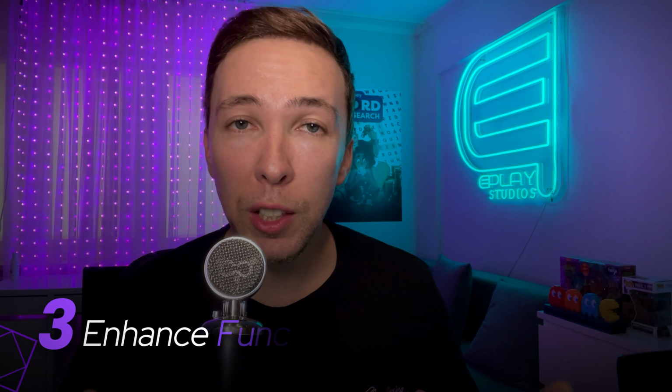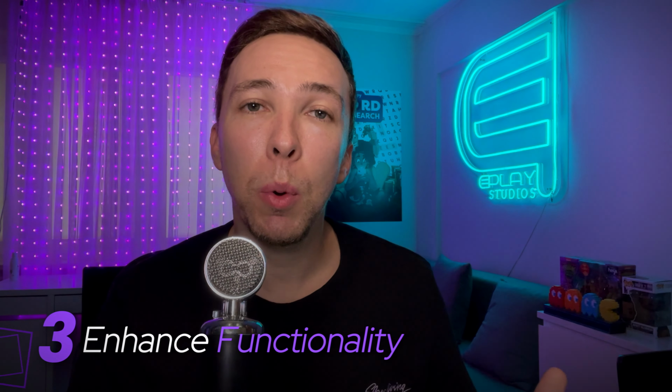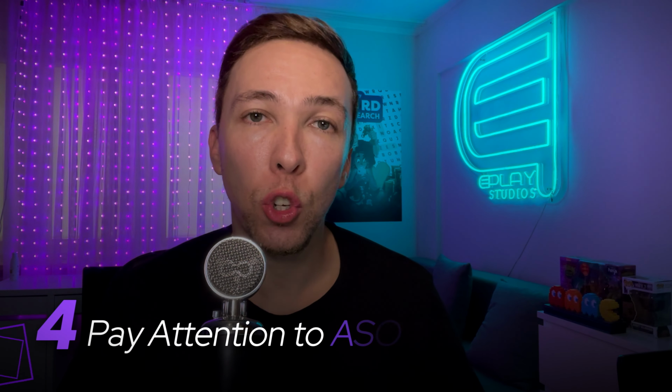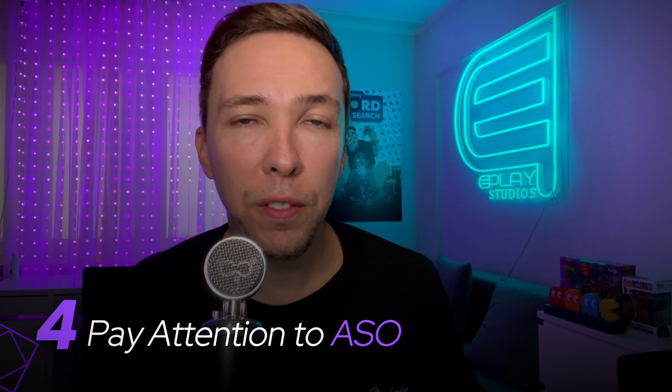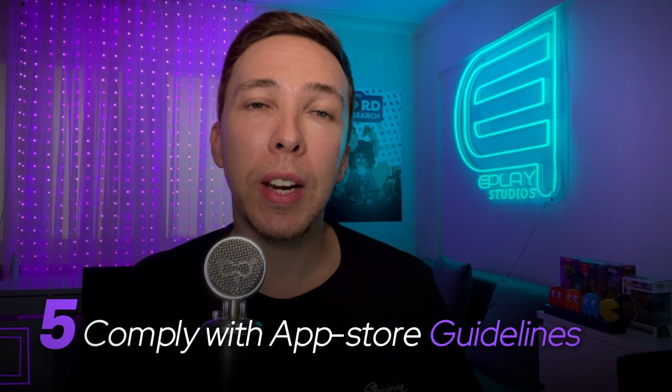Number three, enhance functionality. Don't just stop at changing the visuals. Add new features, improve existing ones, and even integrate third-party services to enhance the user experience. This will give your app an edge over basic reskins. Number four, pay attention to ASO. Your app needs to be discoverable. Invest time into crafting a compelling app description, choosing the right keywords, and creating an attractive app icon and screenshots. Number five, comply with App Store guidelines. Ensure your app complies with the latest App Store policies to avoid rejection. This means focusing on quality, originality, and user experience.